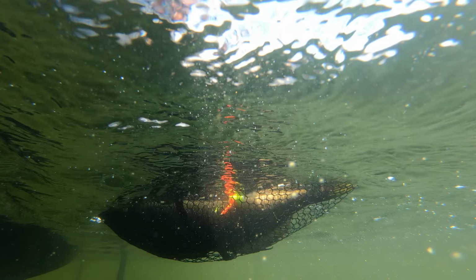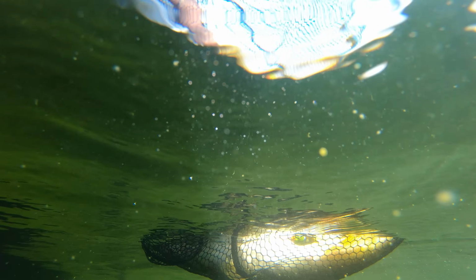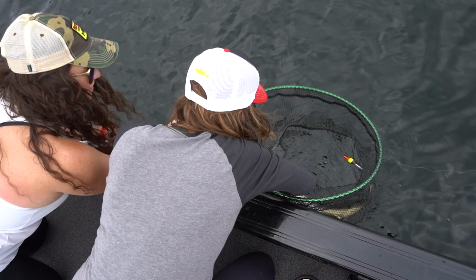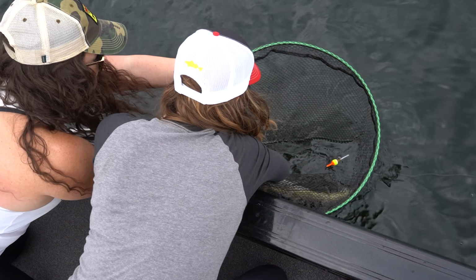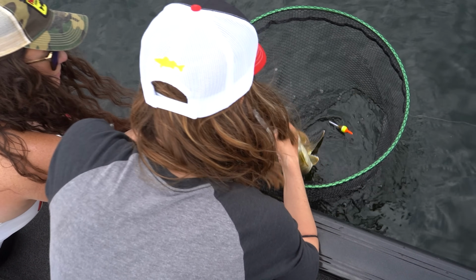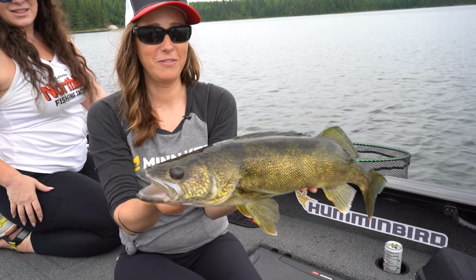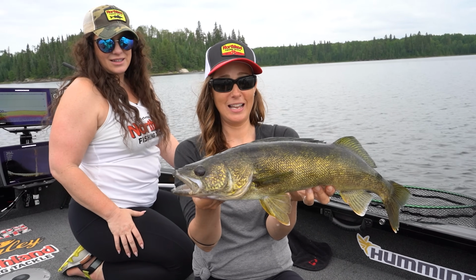Yeah, nice work. Nice job. That's a big fish. Woo! Yes, that's a nice one. Let's see her. You got the net, yep. All right. That was a beauty of a net job. It was a debacle of a fight a little bit there, but look at that, it is a thick fish.